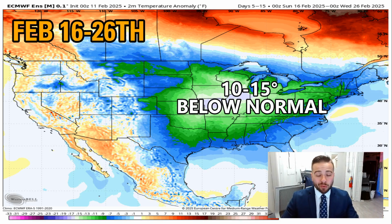I've been preaching that for a while. And we could even have more winter weather threats towards the end of the month. Again, it's not uncommon to get snow in late February or early March here across parts of the Tennessee Valley. Not saying it's going to happen, but the pattern is going to be a little more conducive towards the end of the month.